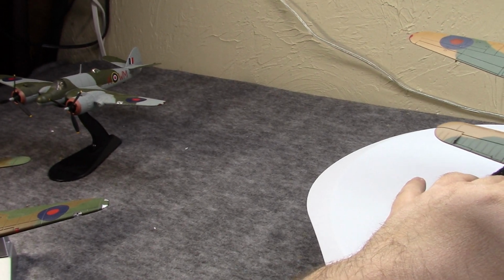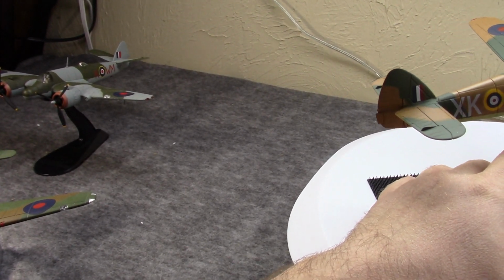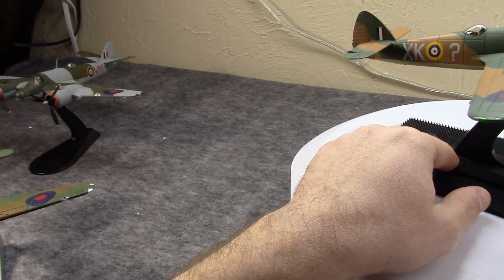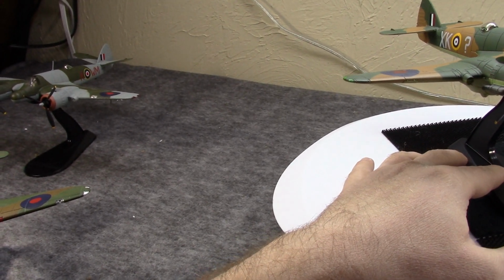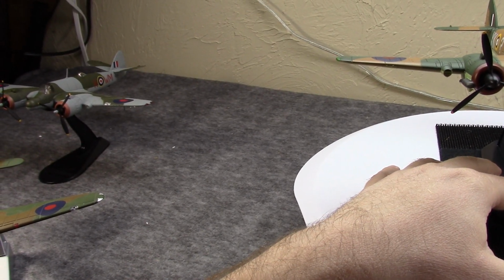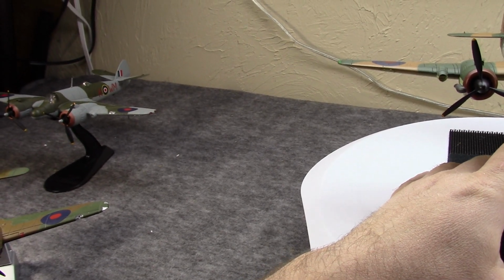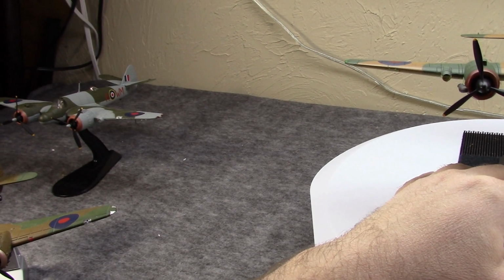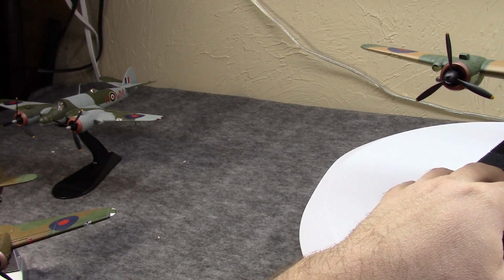The first aircraft were delivered for operational evaluation, squadron evaluation, in August of 1940. And the first production models were delivered on September 2nd, 1940. And they started flying them, testing just a few days later. And then they started flying routine missions by September 17th.